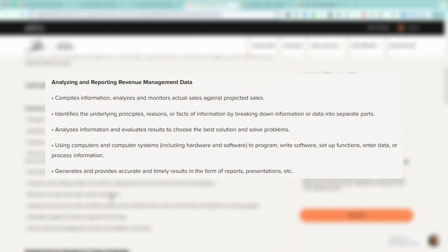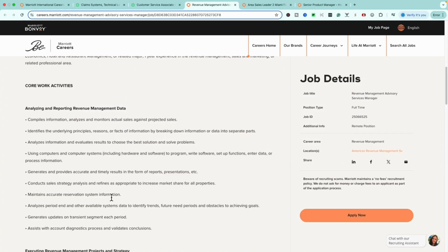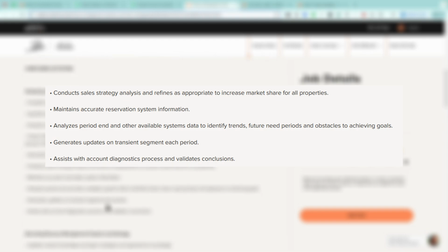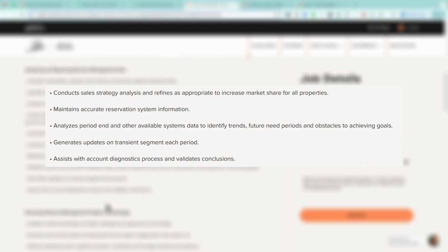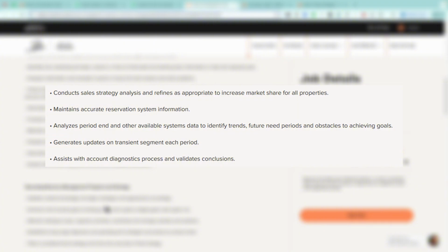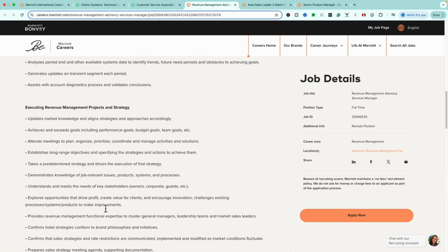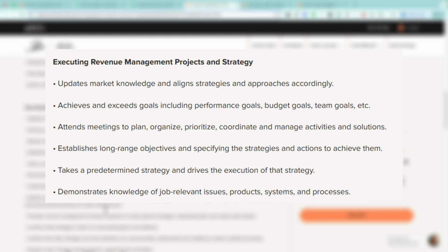You'll also be using computers and computer systems to write software, set up functions, enter data, and process information. You'll generate and provide accurate and timely results in the form of reports and presentations. You'll maintain accurate reservation systems and information, generate updates and segments, and also assist with account diagnostic processes and validate conclusions.